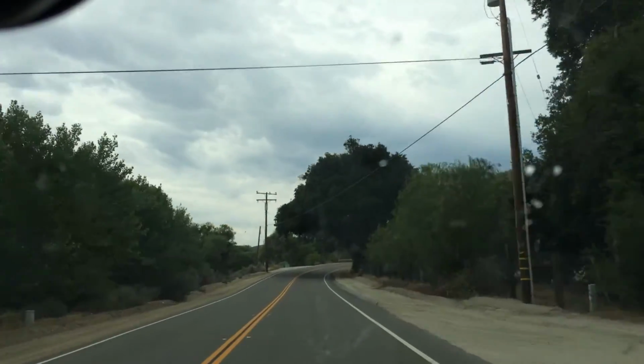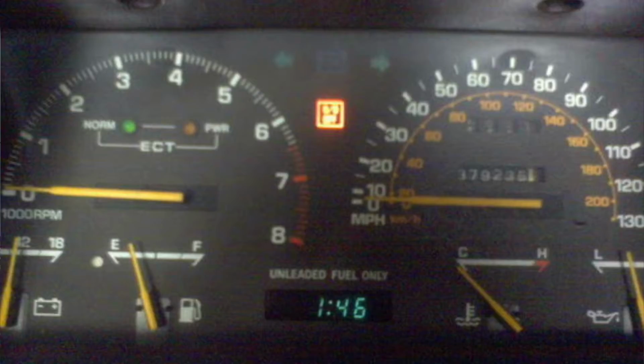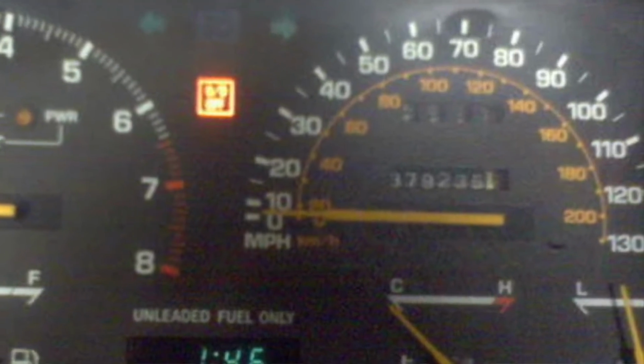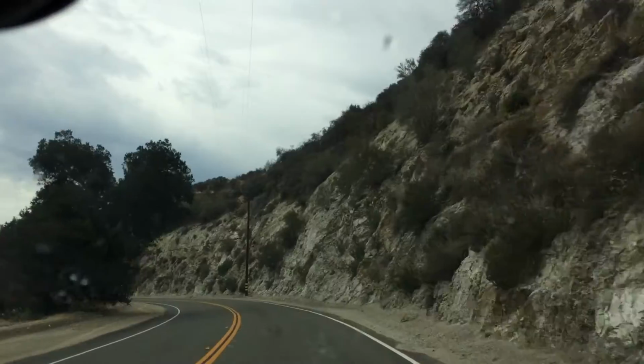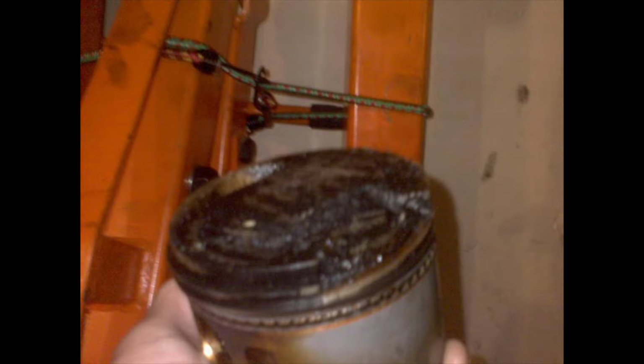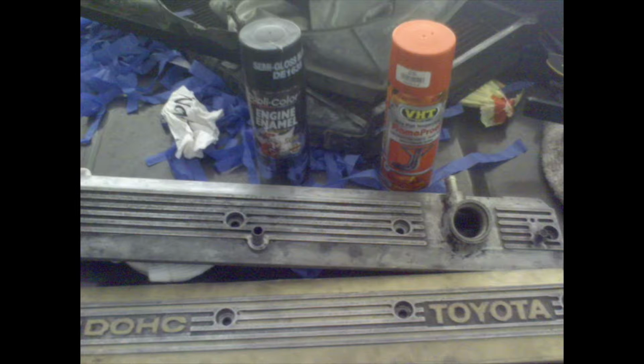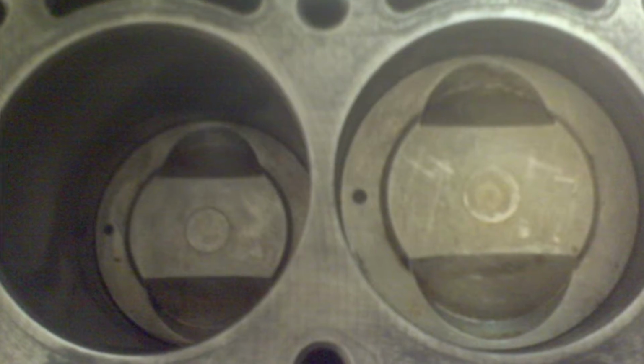My Supra had reached 379,000 miles. The first time the engine blew out, I rebuilt it, slapped it back in, and then it crapped out again. Come to find out, according to other Supra owners, the tolerances for that engine when it's getting rebuilt are very minimal, like extremely minimal.